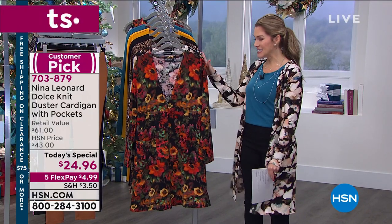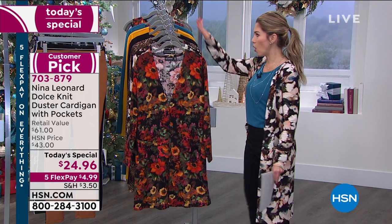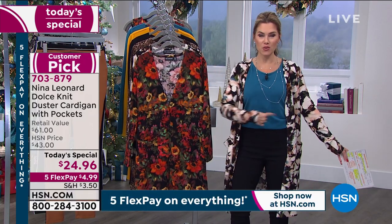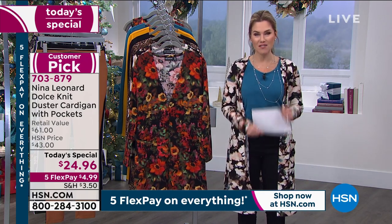So start putting these in. We've got a full hour of Nina Leonard. We're going to give you some great pants with a little faux leather accent. We've got coordinating tanks to all the six colors I just showed you in the duster, so you can go monochromatic or you can color block like I'm doing with the seaport and the cloud print. But start placing your orders and definitely stay with me this morning because we're going to have lots of fun.